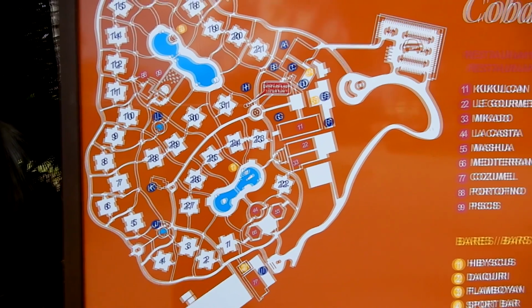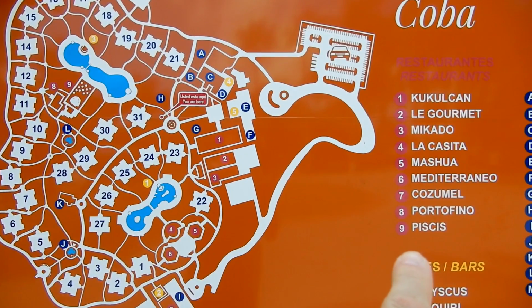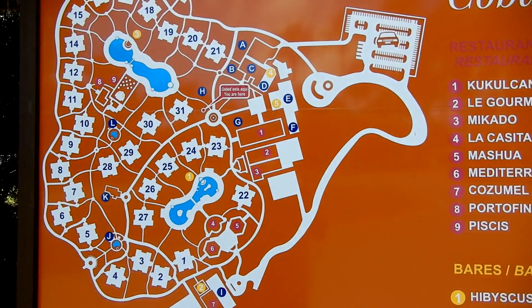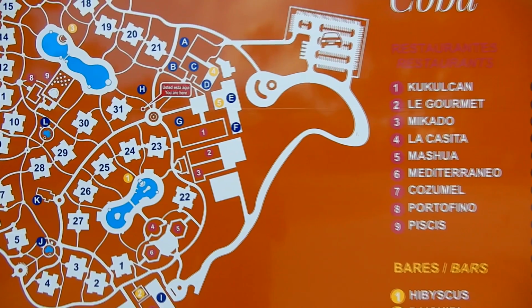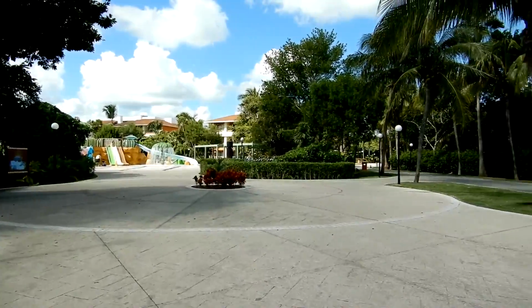All right, so this is the layout of Coba. And over here is the list of all your restaurants, and some of that may include bars. So on my sheet, I read 6 restaurants. You get 2 pools, and then one's going to have all your kid stuff, and I'll show you that. This is like a bus stop, because in between resorts, you can take trolley cars.